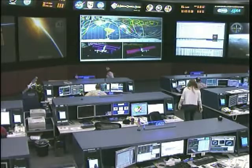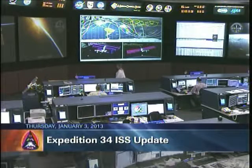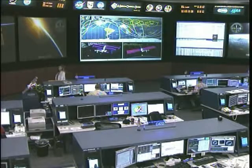The Expedition 34 crew has had a busy Thursday taking care of their home on orbit while participating in a range of research activities that are designed to learn more about how people can live in an environment that is absent of gravity.